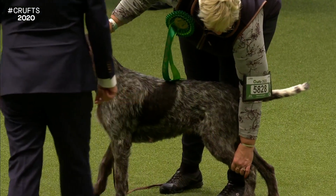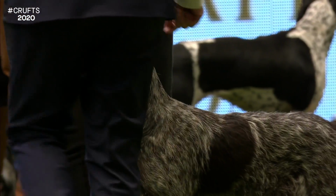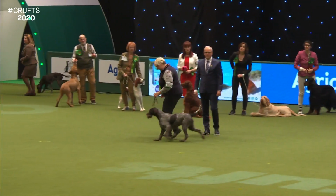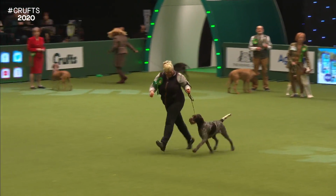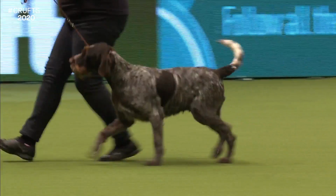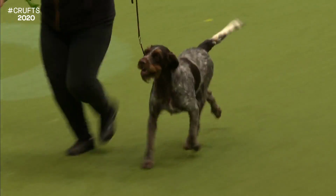This one from the famous Bar Eve kennel. It's a bitch, 5.5 years old, owned by Sharon Pinkerton from Goxhill in Lincolnshire. Very versatile hunters, German Wirehaired Pointers. Comfortable in fields, woodlands, any sort of terrain. Powerful dogs, happy to go wildfowling or rough shooting. This is the dog's 5th consecutive Best of Breed here at Crufts.